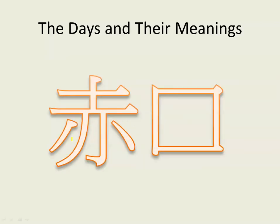This one can be pronounced shaku or jaku or jakko or shakko or sekiguchi. I like sekiguchi, it's easier for me to remember. This day is unlucky for all activities, with only the period around noon being auspicious. Some builders, construction builders, are said to avoid holding groundbreaking ceremonies or starting new construction on this particular day.